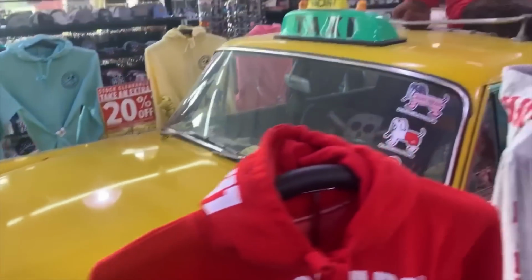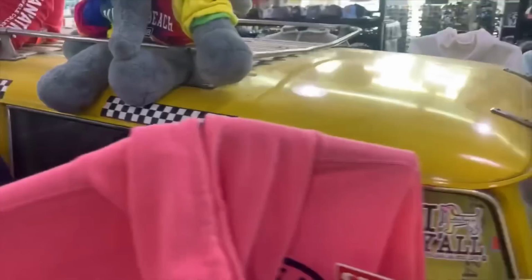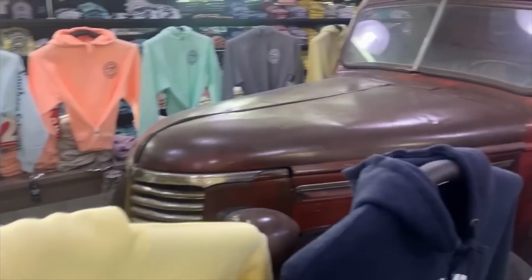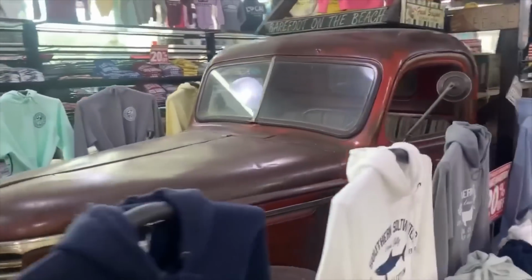So I walked into a gift shop. Look at what's behind these clothes. That's a Checker Marathon, but not just any Marathon. It's a wagon. Super rare. Inside this gift shop. This looks like a Chevy, 40 Chevy behind it.